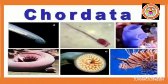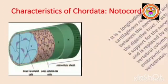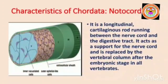Chordata. Chordata are characterized by the presence of notochord, dorsal nerve cord, and paired gill pouches. Notochord. It is a longitudinal cartilaginous rod running between the nerve cord and the digestive tract. It acts as a support for the nerve cord and is replaced by the vertebral column after the embryonic stage in all vertebrates.